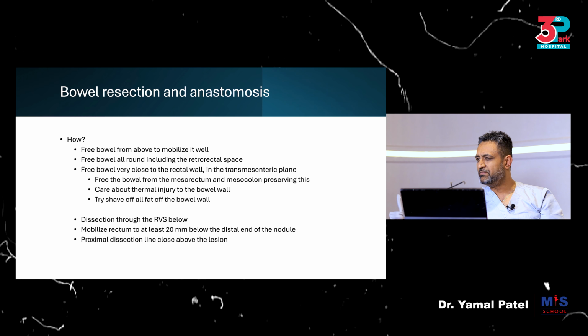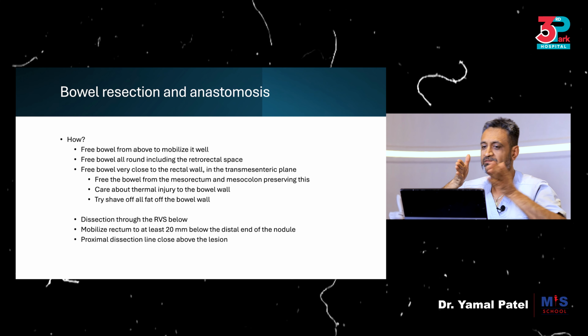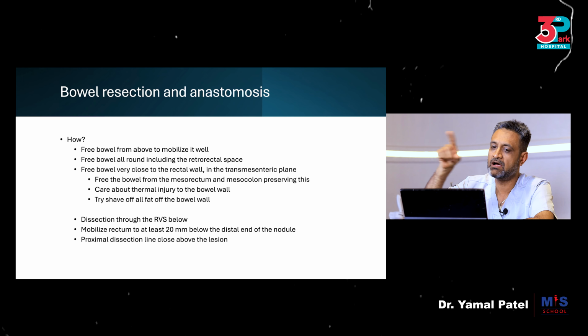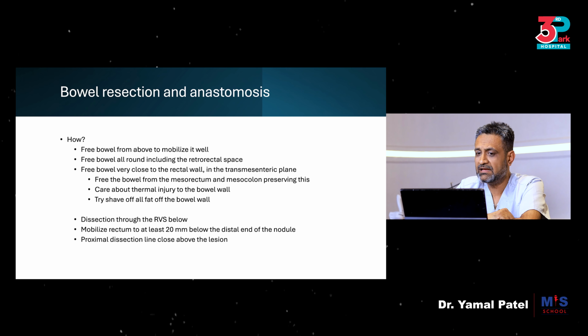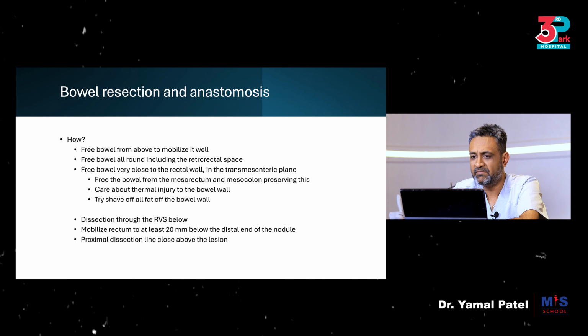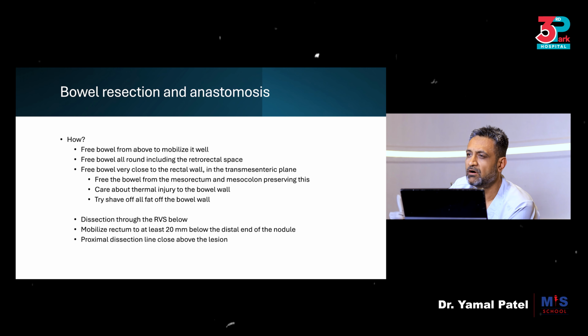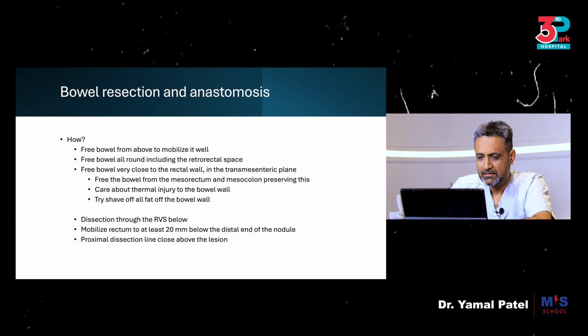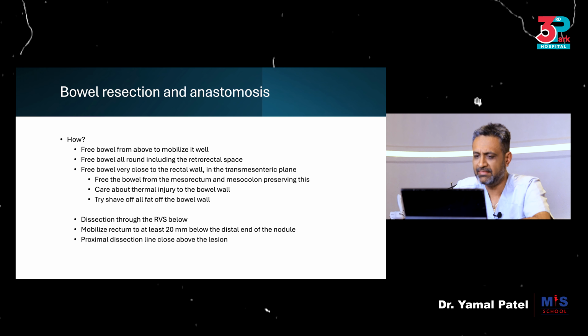How would we be doing this? You would free the bowel again from above downwards, pararectally, and mobilize it well all around. We would stay close to the serosa of the bowel as much as possible in the transmesenteric plane. You would free the bowel all around, including the retrorectal space, and from the mesorectum and the mesocolon as well, but try to preserve these. Be careful about thermal injury to the bowel wall, and try shaving off all or as much fat as possible off the bowel wall in that area.